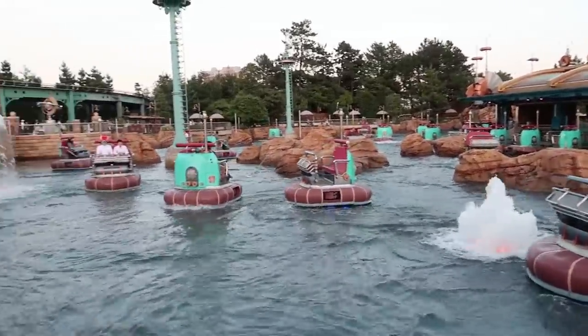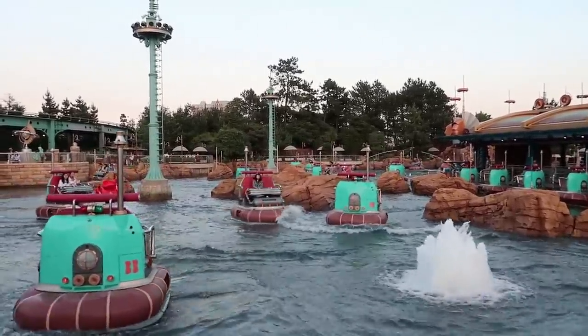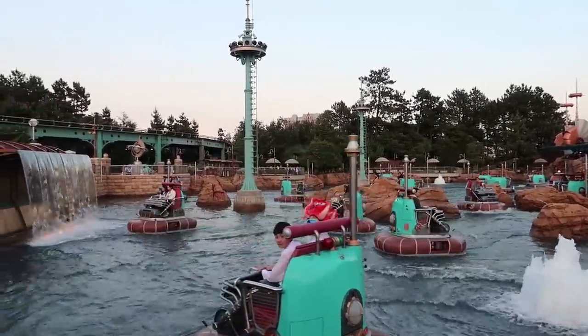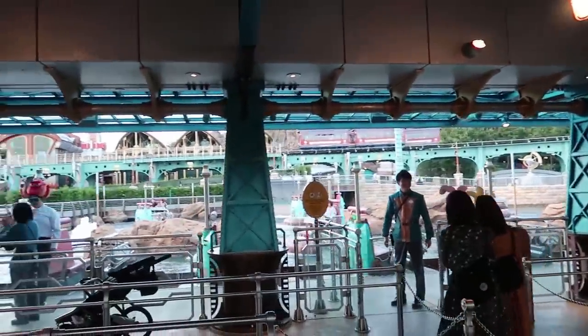Oh, I'm excited for this. We're gonna be in the autonomous boats. So these are like trackless boats that just kind of go all over the place and you're just along for the ride. What? There's two different sides over here.